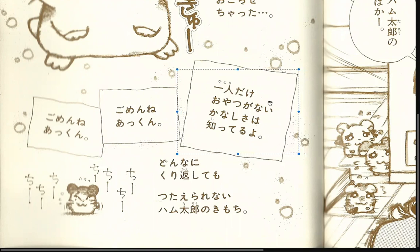Archana, kore, onegaishimasu. Hitori dake oyatsu ga nai kana. Kanashisa wa shitteru yo. So this sa right here is just making kanashi into a noun, so it works in the sentence. So exact same meaning as kanashi is kanasa. Onaji imi, just noun versus adjective. So Akun alone will not have a snack time and he'll be sad.